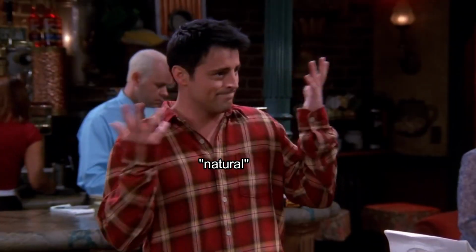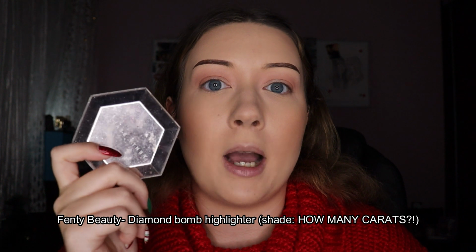And the last one, maybe the most natural out of all of them, would be the Fenty Diamond Bomb How Many Carats highlight. This is such a stunning highlighter. I don't want to open it for you because it's absolutely nasty, because I literally use this every day. This compact inside is rotten, but trust me, it's a beautiful silver, and when you apply it on the skin, it definitely looks like magical melted snow. That's the best way I can explain it.